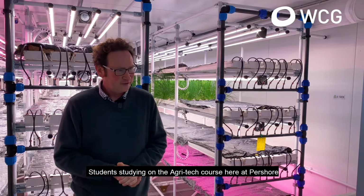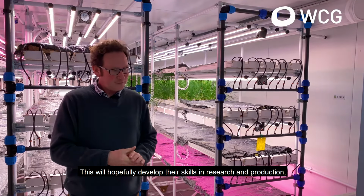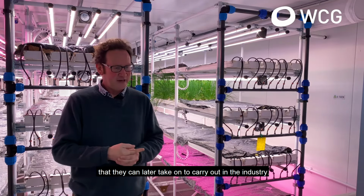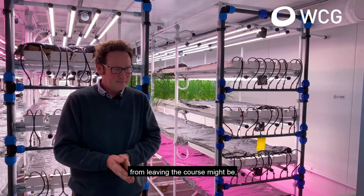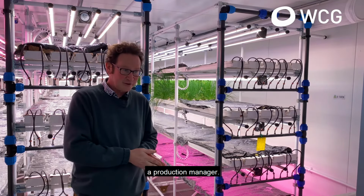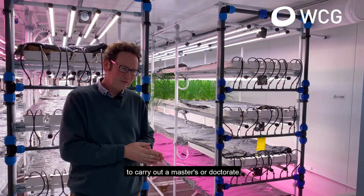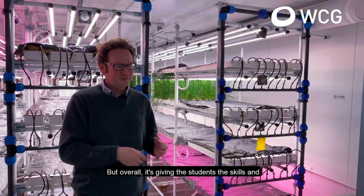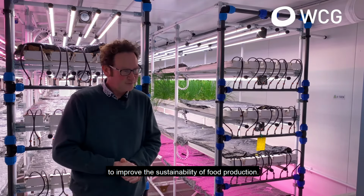Students studying the Agri-Tech course here at Pershore are able to take up work experience in the Agri-Tech Centre. This will hopefully develop their skills in research and production that they can later take on to carry out in industry. The types of jobs that they're looking for upon leaving the course might be a commercial production supervisor, production manager. The students might want to go on to higher education to carry out a master's or a doctorate. But overall, it's giving the students the skills and experience to be future-proofed to improve the sustainability of food production.